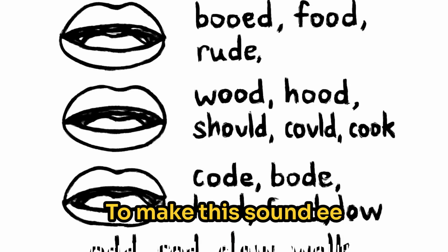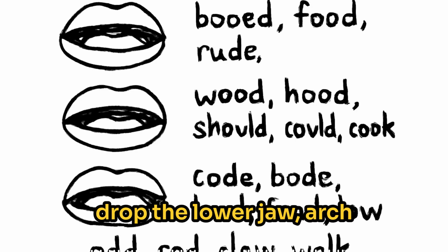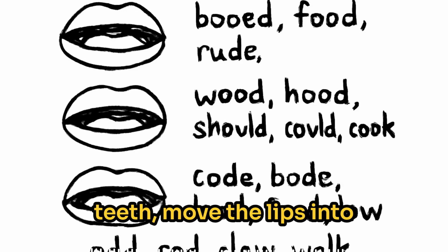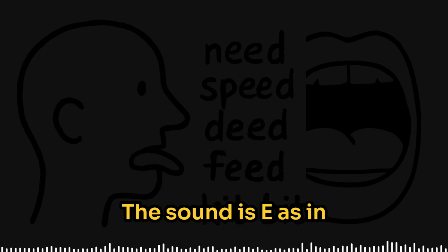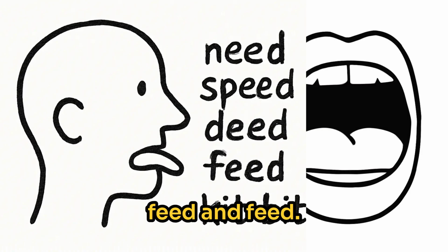To make this sound EE distinctly, I must slightly drop the lower jaw, arch the tongue to a position high and forward in the mouth, with the sides of the tongue touching the teeth. Move the lips into a grinning or retracted position in an oval shape. The sound is E, as in need, speed, deed, feed.